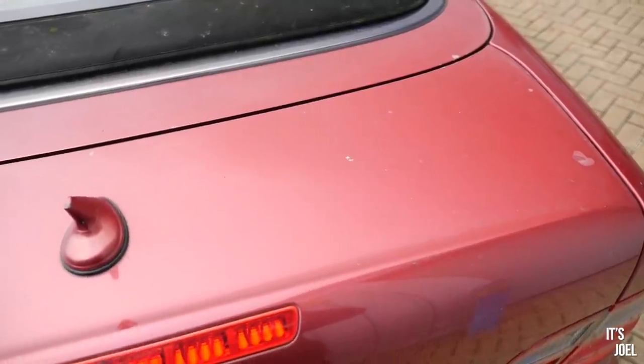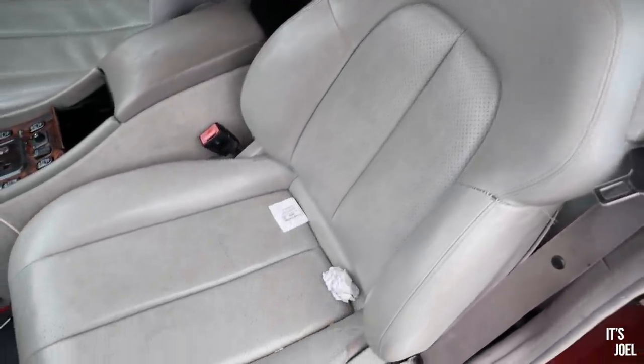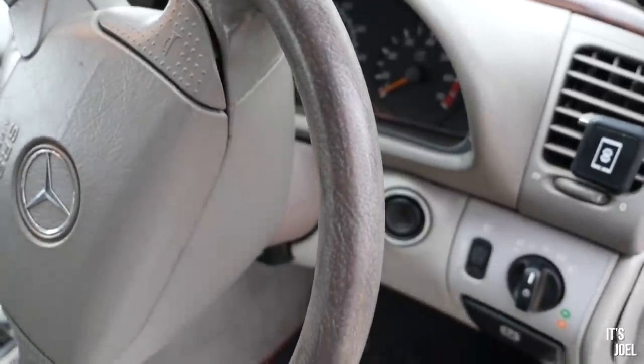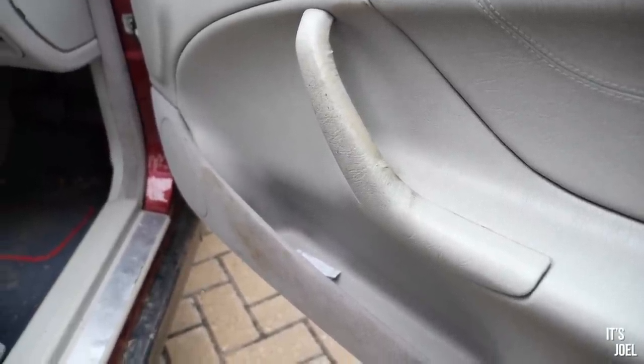Interior wise, the seats are supposed to be cream, currently grey. So we'll give those a good seeing to. Steering wheel's filthy, as you'd expect. These door cards have certainly seen better days. So it just needs a really good in-depth cleanup, which is what we're going to provide for you.